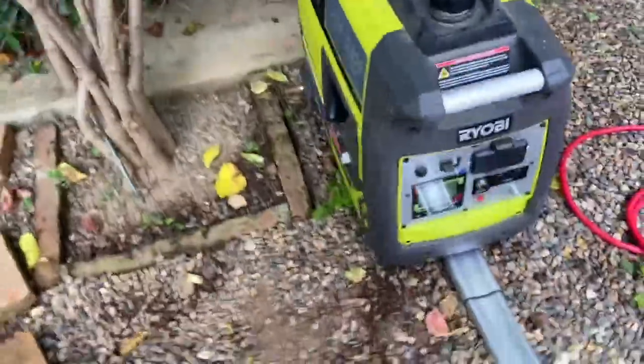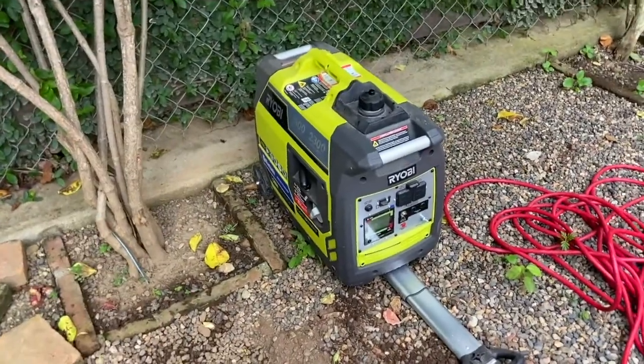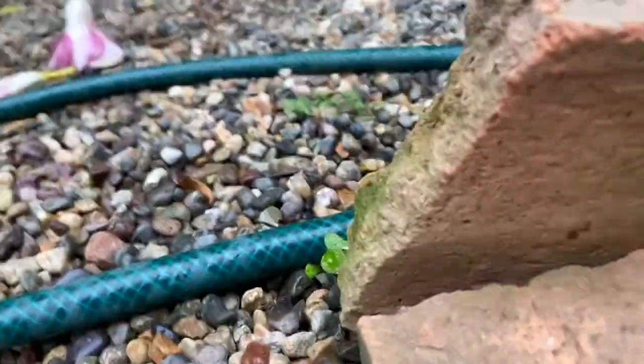Got it. We set it up over here so that the exhaust goes out, I don't know, 20 to 50 yards away from whatever. Don't have it near the house. This is pretty good. I'm super lazy today, so that's gonna be my tripod situation.